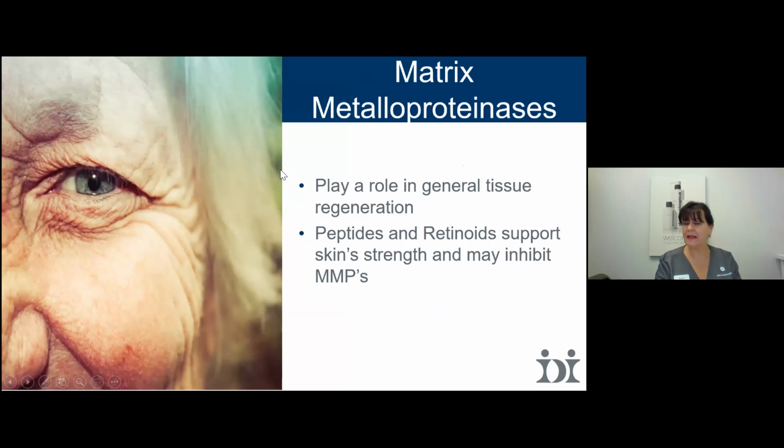Matrix metalloproteinases are enzymes, and when they get activated, they break down the skin's dermal support structure. Each MMP is specific for a particular collagen or protein in the skin. Some examples of matrix metalloproteinases are collagenase, elastase, and hyaluronidase. And I'm sure you can guess by their names what they're impacting, right? Collagen, elastin, and hyaluronic acid.